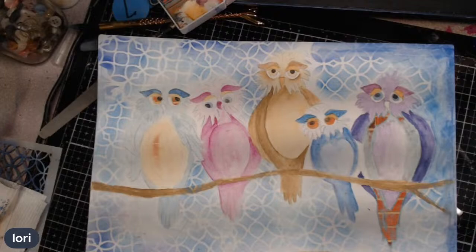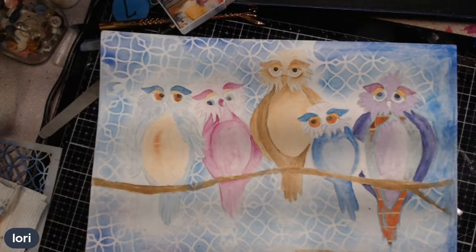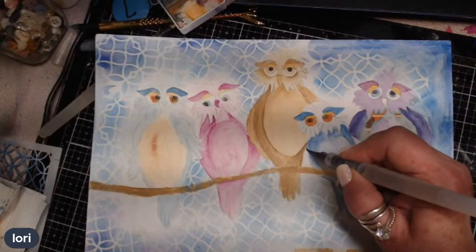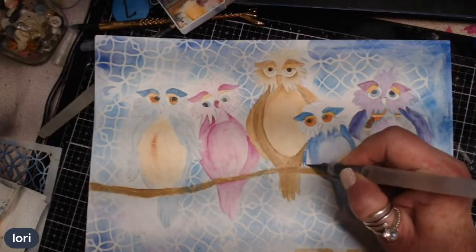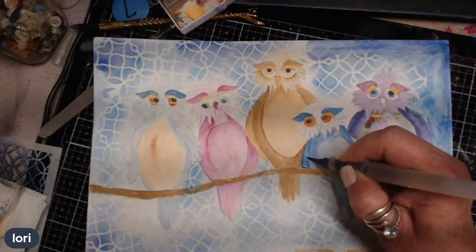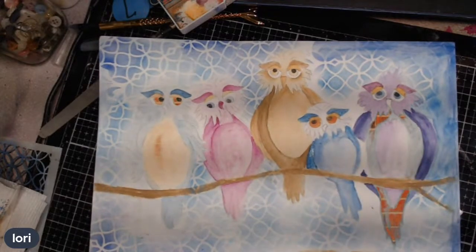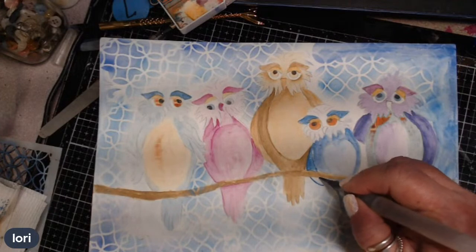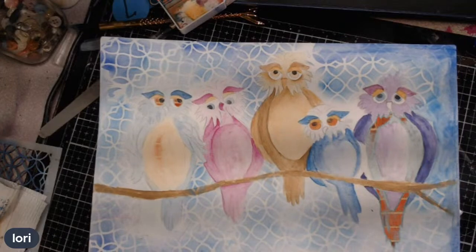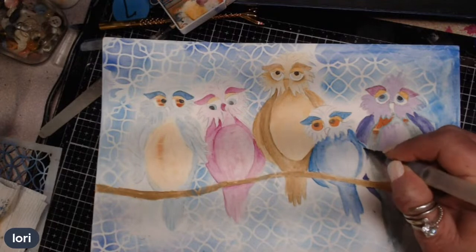All right, let's see. Dark. Let's do a dark, really dark blue on this guy's wings. Get his little wing down there. And get his little wing in over here.